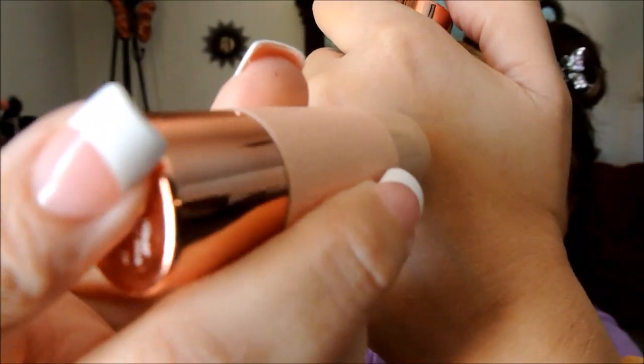But let's go ahead and swatch this. This is the shade Nude Glow. It is super creamy. I probably would wear this right under my eye area just to brighten up and highlight, right after I apply my foundation, and just dab this on gently.